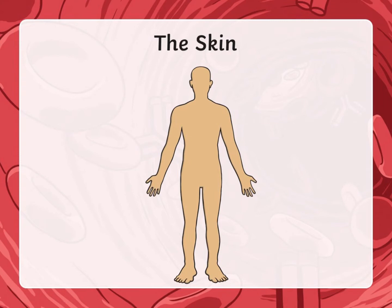The skin is very important. It covers and protects everything inside the body. Skin is always renewing itself, though you cannot see it happening. Every minute of the day, we lose about 30,000 to 40,000 dead skin cells off the surface of our skin.